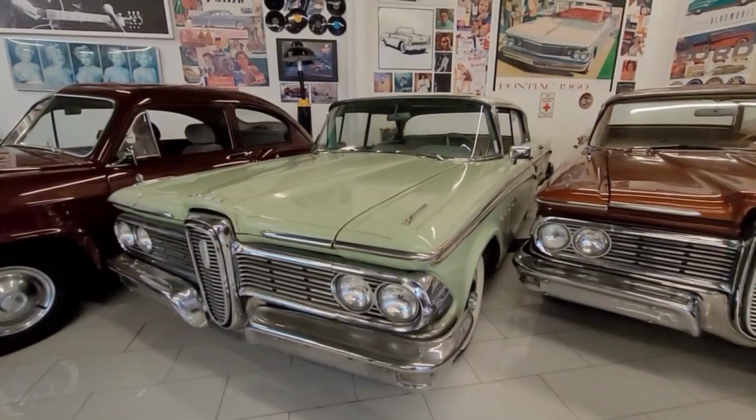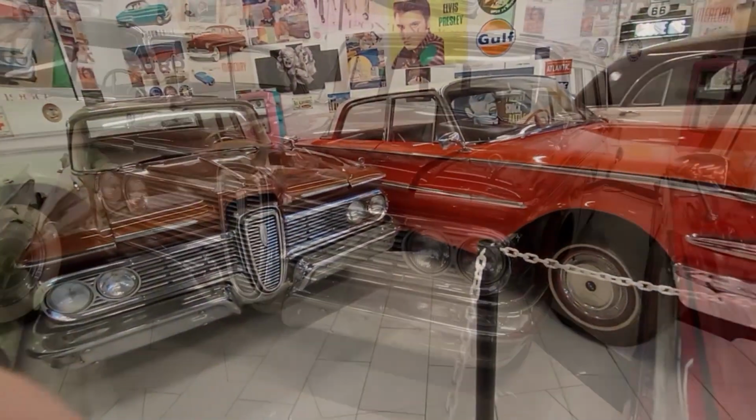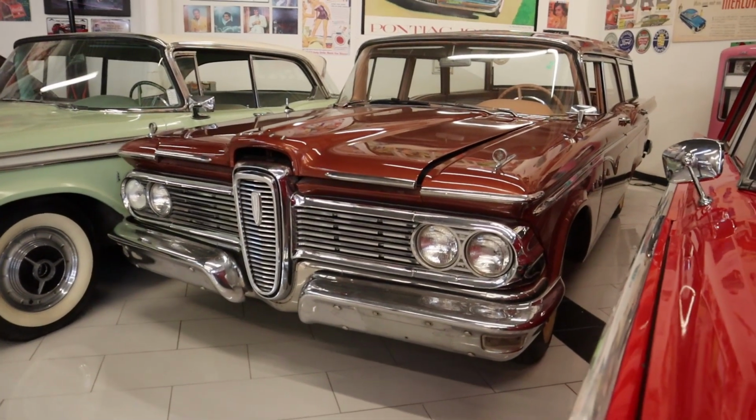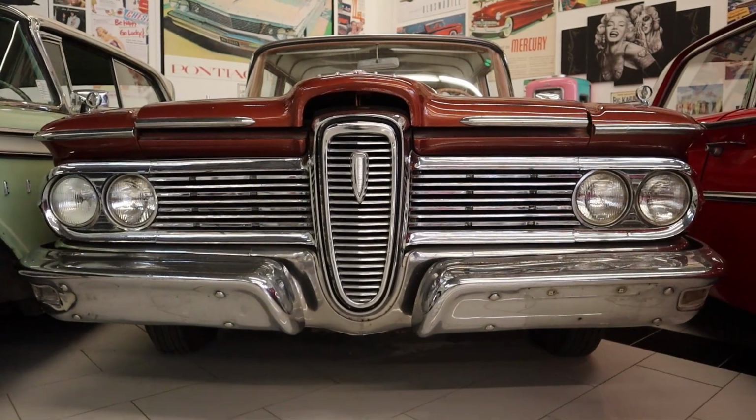And here come not one, not two, but three Edsels. Of course, made by Ford, 58 to 60. These are two 59s and an actual 1960 Edsel Ranger.